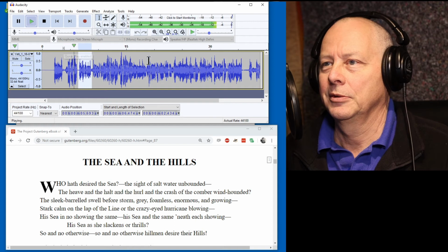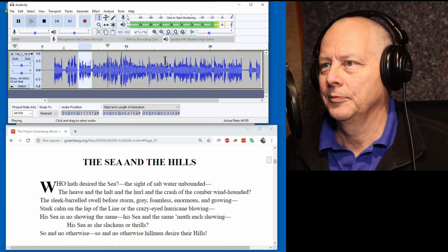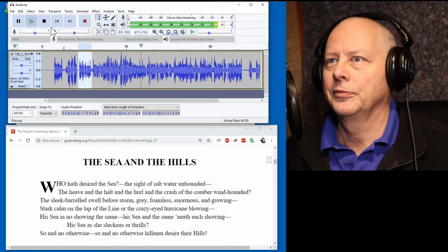Who hath desired the sea, the sight of salt water unbounded, the heave and the halt and the hurl and the crash of the comber wind hounded, the sleek-barrelled swell before storm, grey, foamless, enormous and growing.